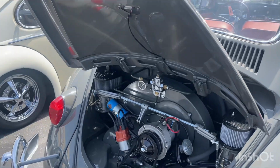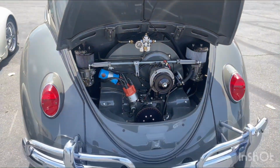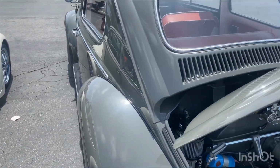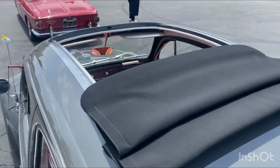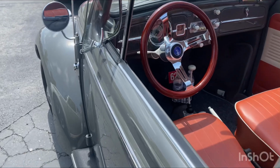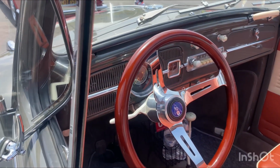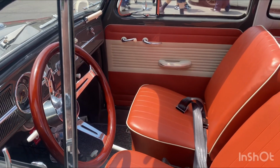Yeah, another earlier one. I'm thinking maybe 63, 64. Sweet build on the motor. He's got the Weber copies on there. Fuel gauge, fuel pressure, slider rag, badass. Another MPGT wheel. I mean, these MPGT wheels have got to be aftermarket. There's just not that many of them floating around. They're so freaking rare. Interior looks just as original as can be.